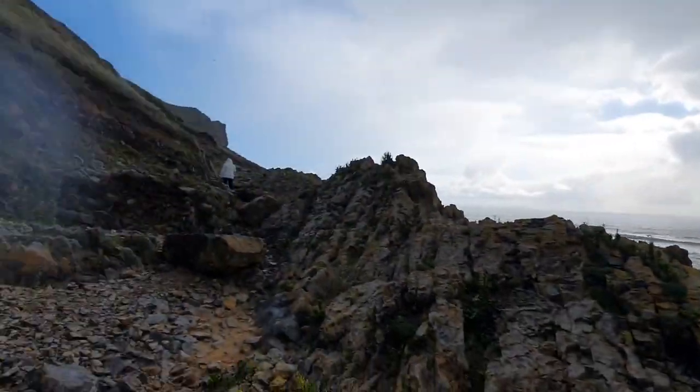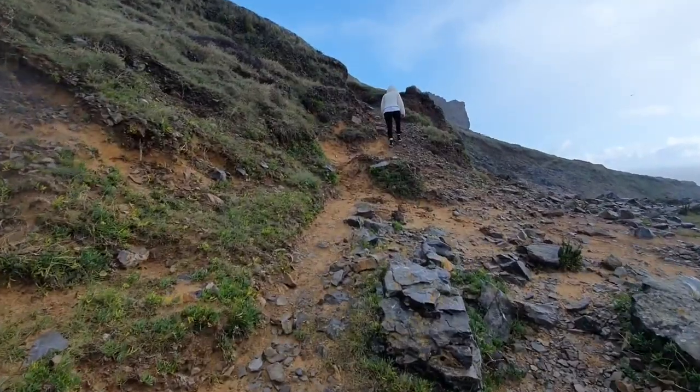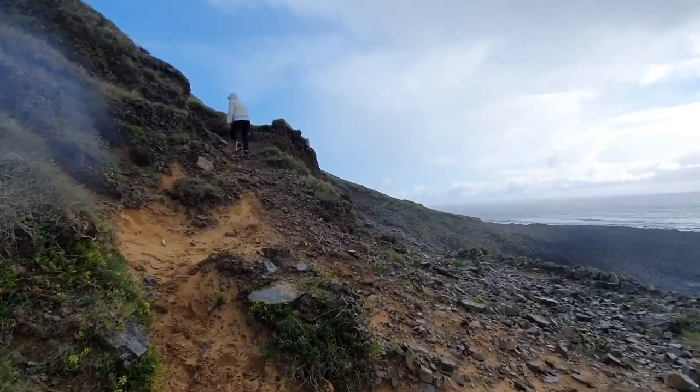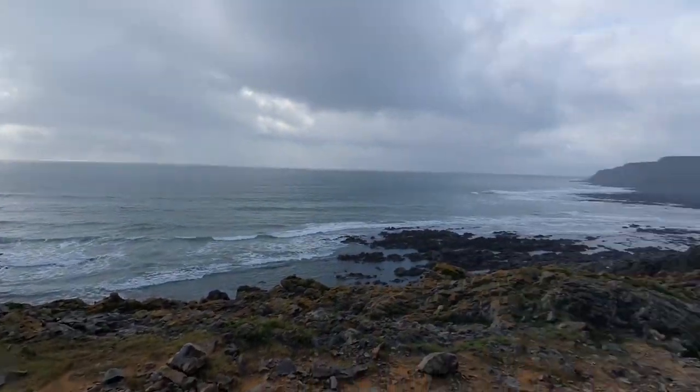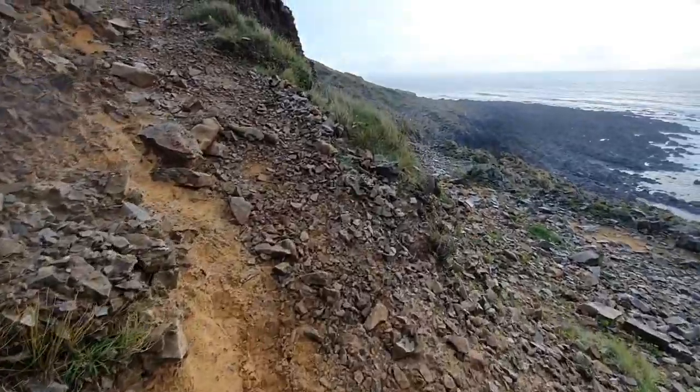The place is just phenomenal. I love Wales. I love it here. It's like the coolest place to grow up. So much to explore. Oh my god, it's proper raining now. Only in Wales, like blue skies and torrential rain at the same time. What an epic day.